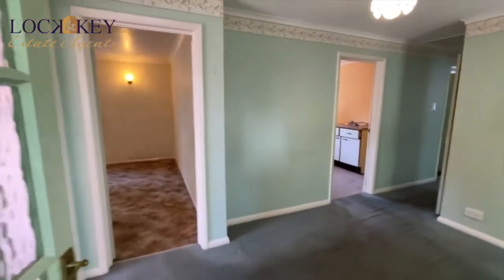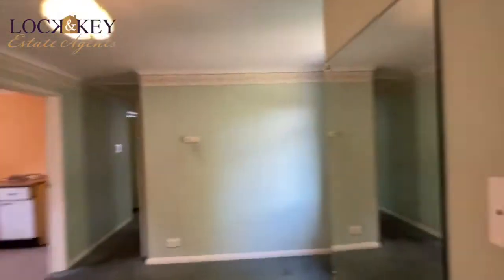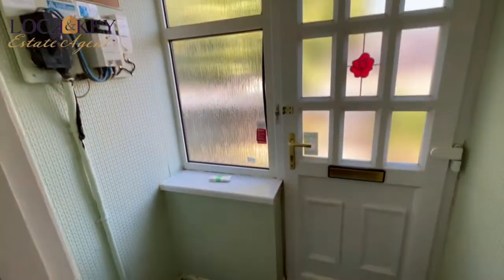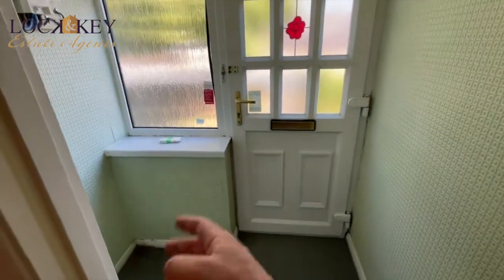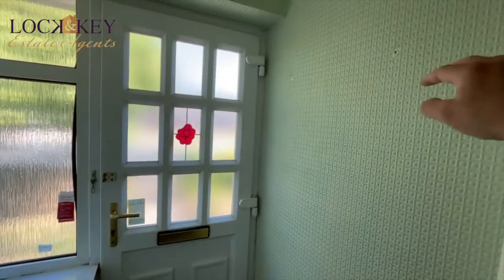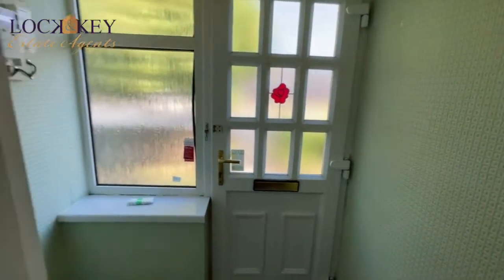There's a little entrance vestibule, which I'm going to show you, because as you know, with all my tours, I like to turn the camera around, and then when you come in, you see there's a little area there where you could put some coats or stand there for your shoes, or you could put a little coat hook there, which I think they would have had years ago.